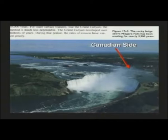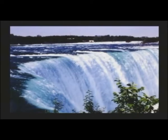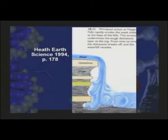Well, the rocks are breaking off the edge. I mean, all waterfalls do that. They break rocks off, and the waterfall eats its way backwards, okay? Flows one direction, erodes the other direction. Niagara Falls is moving back 4.7 feet a year.